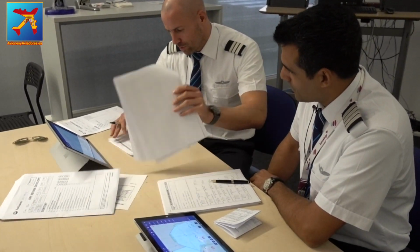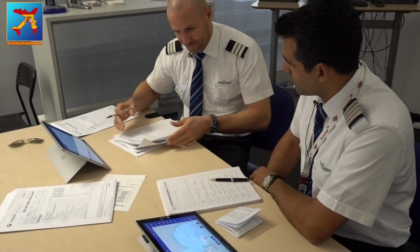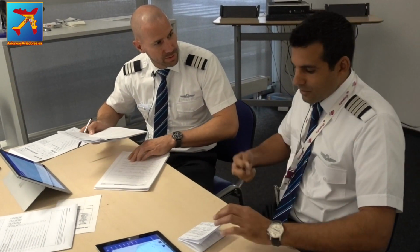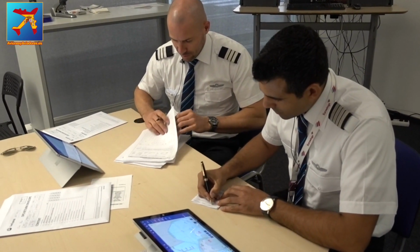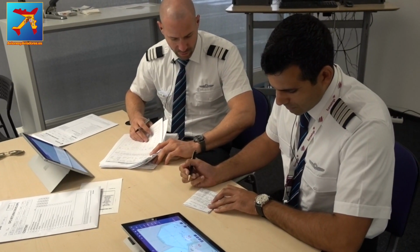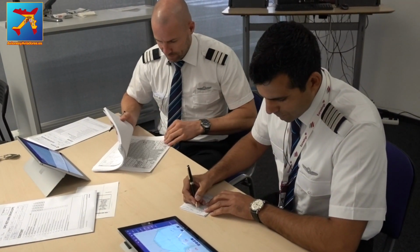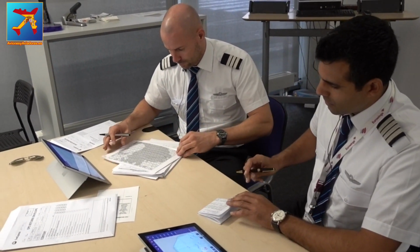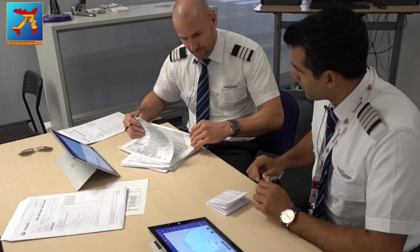Okay, this is off copy. That's good. Aircraft stand is Alpha 17. Alpha 17. All right. The shuttle is informed. Pickup will be 25. 9:25 local time. I will tell the cabin that the flight time will be around 9:30.